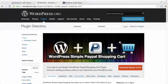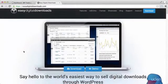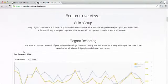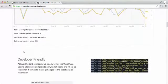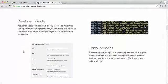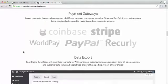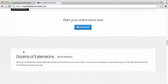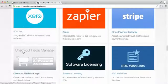I want to mention one more e-commerce plugin, Easy Digital Downloads, a plugin that deals primarily with running e-commerce sites selling digital goods. It handles some of the complex problems you run into with running these type of sites. For example, how do you handle protected downloaded links to premium content?